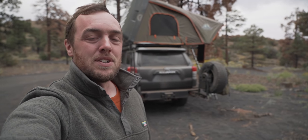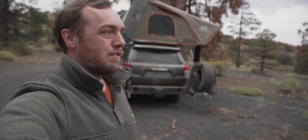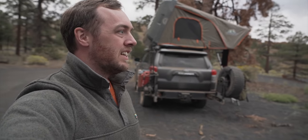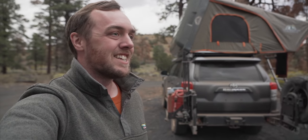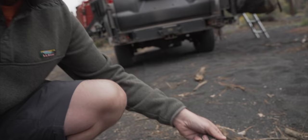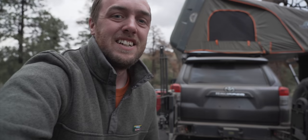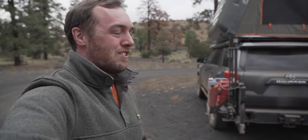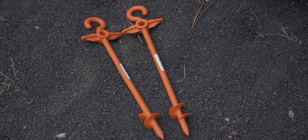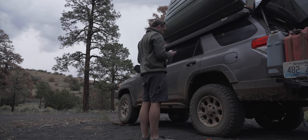Got set up for camp outside of Cinder Hills OHV area, which is a short distance from Flagstaff, and I think it's about to rain. The clouds are looking pretty dark, so I'm gonna try and set up my awning, but I don't know how well it's gonna stay out because the ground here is like this little gravelly stuff. So I don't know how well my pegs are gonna work. I've got sand pegs, so I'll try them. Hopefully it stays out okay, and hopefully I can stay dry while cooking dinner.